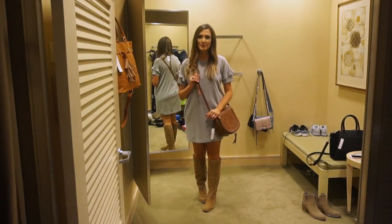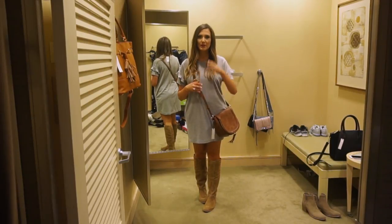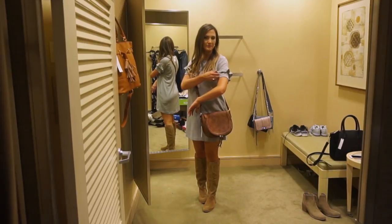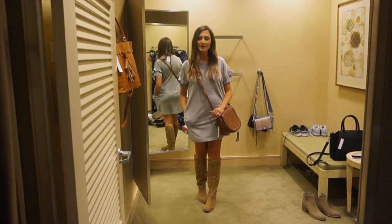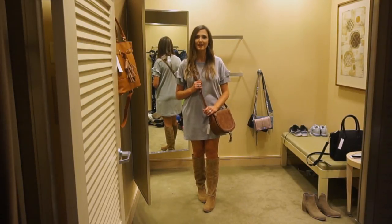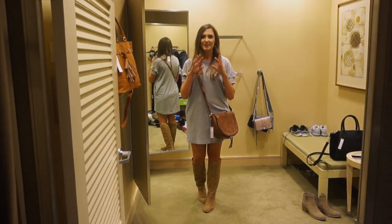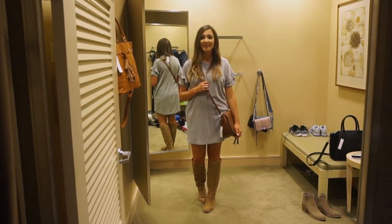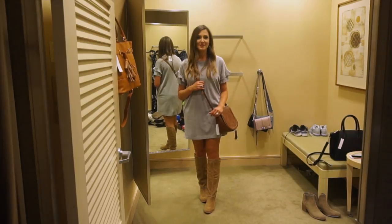Another cute mama form dress. This feels less like a jersey material, more like a lightweight sweatshirt material. Just a cute A-line dress. It's got the ruffle sleeve detail. It's got pockets for pacifiers or rocks, whatever you end up with in your pockets at the end of the day. That's great to wear now and later. $29, you guys. Just a cute everyday basic dress that you're gonna feel cute in.